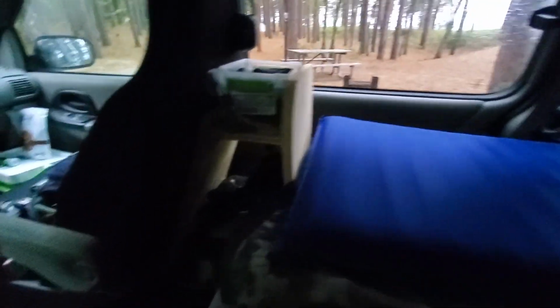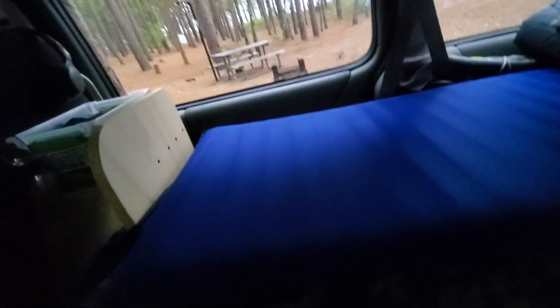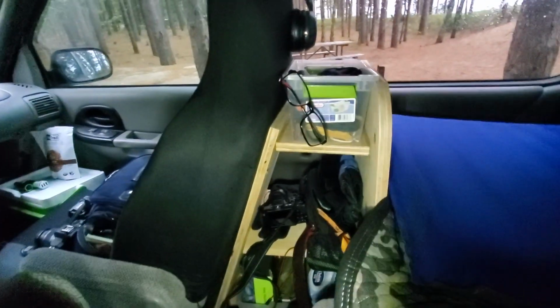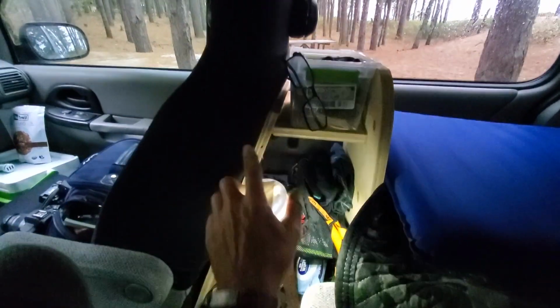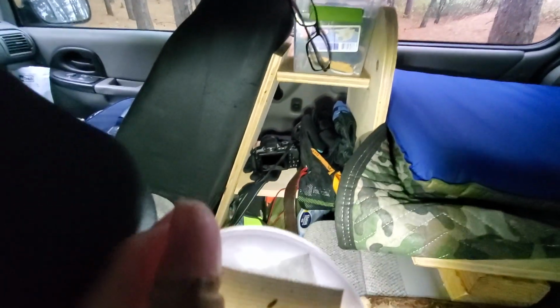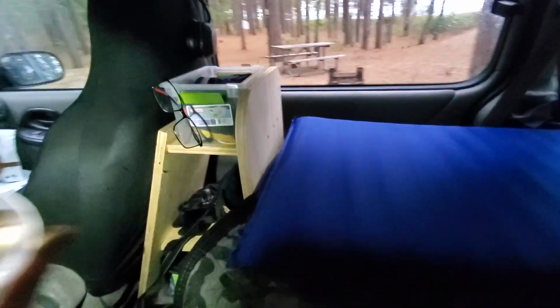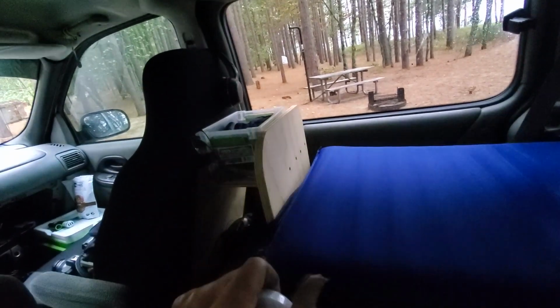Now this worked out pretty good because I actually built a shelving unit. I'm not sure how well you can see that. Let me grab my little light here. See, I built a shelving unit for it, and it's at an angle so the passenger seat can still be in its proper position. You can see I store a lot of my camera equipment in there. But the main thing is it works as a headboard, keeping my pillows from falling off of that gap. So that worked out pretty good.